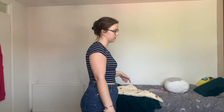This is like an oldie, a very, very old t-shirt of mine, but I just really like it. I think it's super, super flattering. It's definitely a little bit stretched across my boob area now. However, I still really, really like it. I think, again, this baby tee style is just super, super flattering, and I do recommend a lot of people try this one.